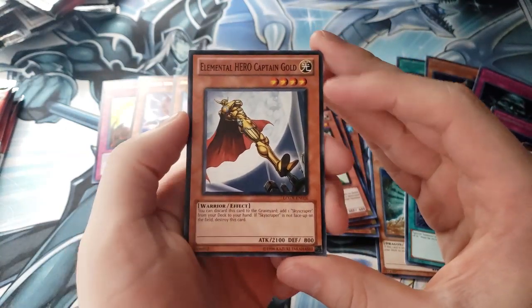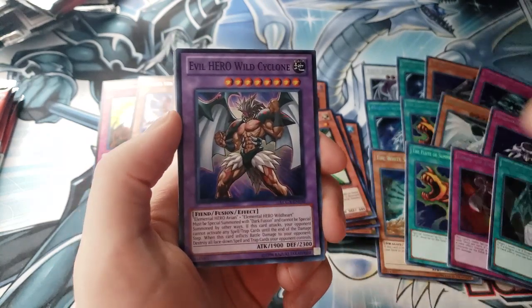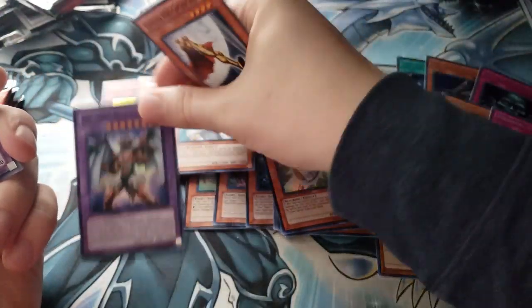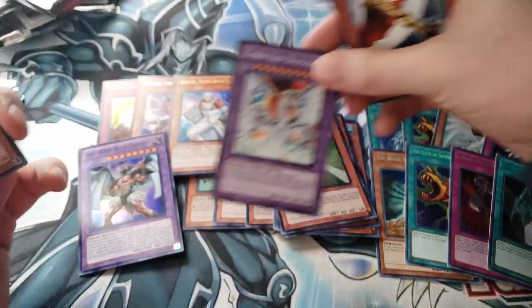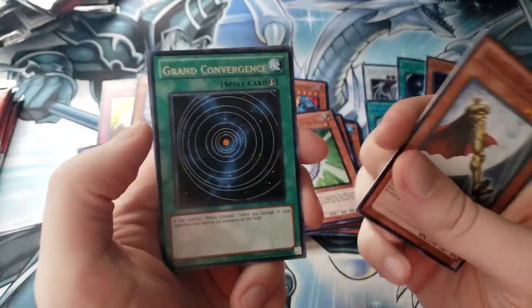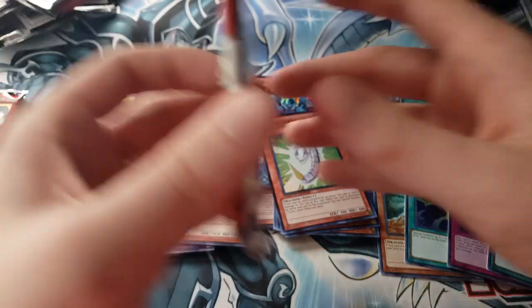We got Elemental Hero Captain Gold, Six Samurai Yaraza. Evil Hero Wild Cyclone. I think last time we pulled an Evil Hero and I called him an Elemental Hero. They're evil. Sorry, Elemental Hero fanboys. Cyber End Dragon as a secret. That looks pretty cool. I'm a fan of the Ultra myself, but it'll work. And then we got Garoth. Very nice. It's a pretty good Lightsworn. Grand Convergence, Fusion Recovery, Neospatian Flare Scarab, and Oversoul. Maybe we can pull an Aqua Dolphin. That'd be pretty crazy.